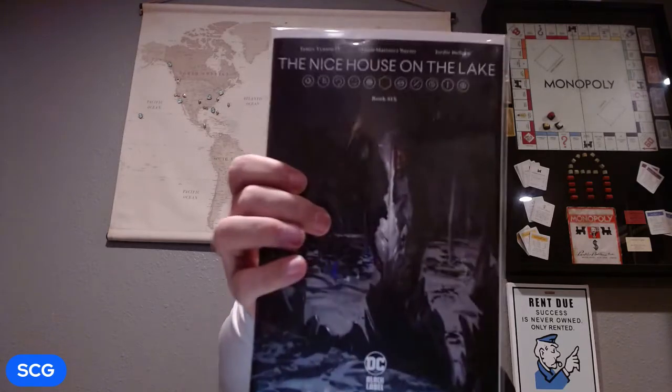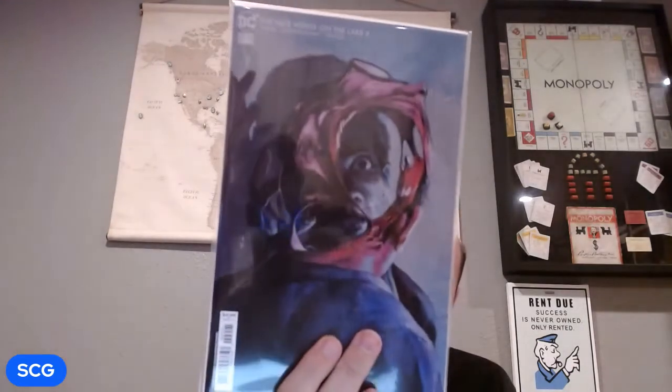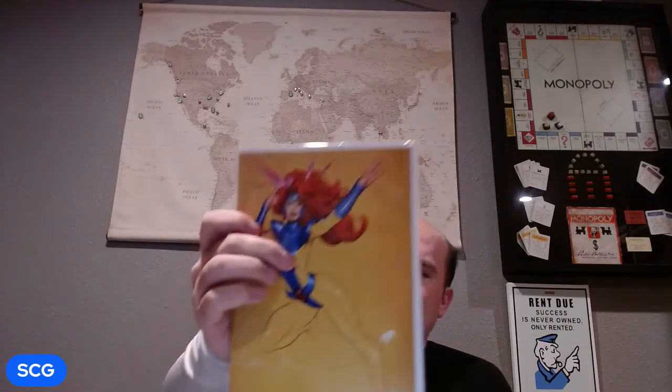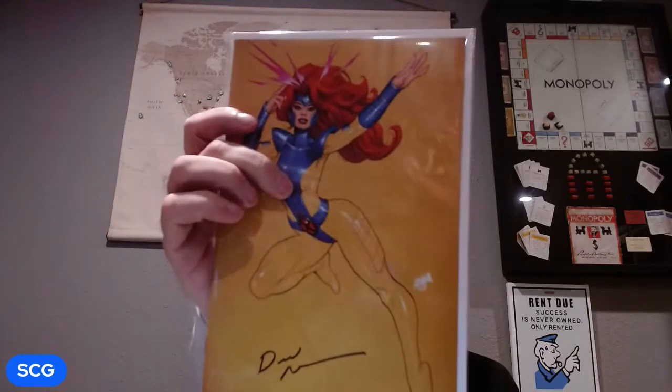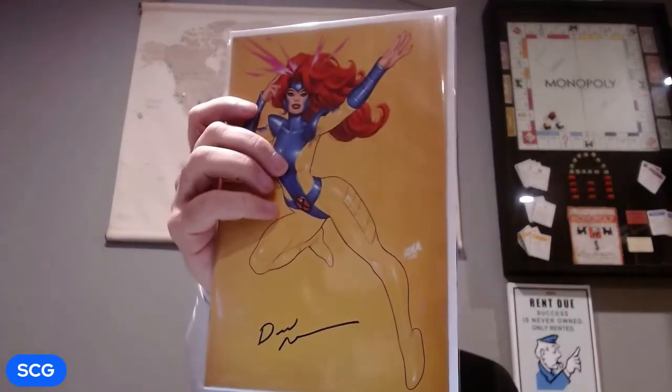So this one is Nice House on the Lake number 6, the A cover, and then also the B cover. This one just came out, I think, this week, and I had waited because I knew I had picked it up from him. Then we got David Nakayama. This is X-Men number something from the current run. This is number 2, I think, because the Rogue one was number 1, and this is the Virgin one, and David Nakayama signed it. Little hero, first David Nakayama signature. So that's pretty good.